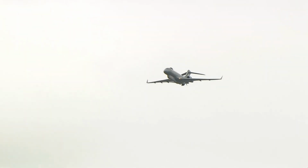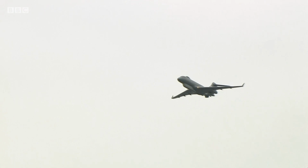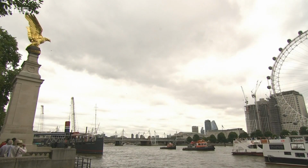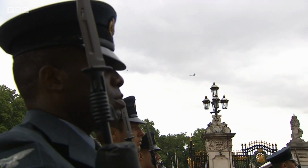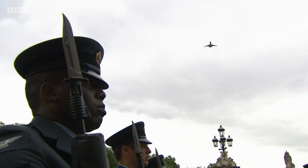And here comes the Sentinel, another surveillance aircraft. Another of the Royal Air Force's I-Star platforms, the Sentinel R1 is a long-range, wide-area battlefield surveillance aircraft, which is operated today by 5 Squadron based at Royal Air Force Waddington.